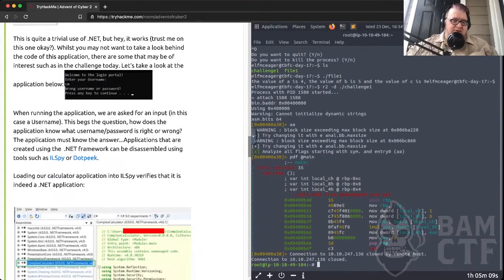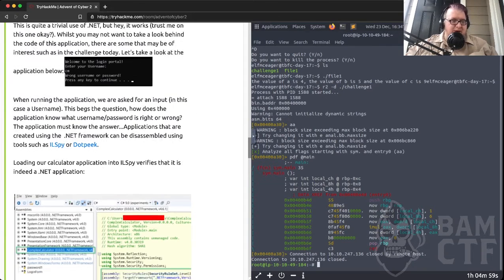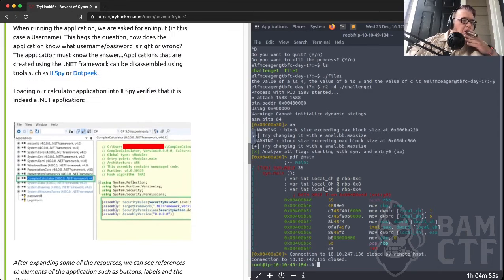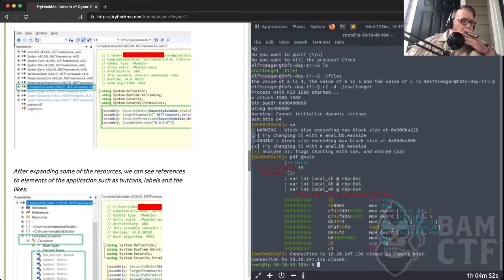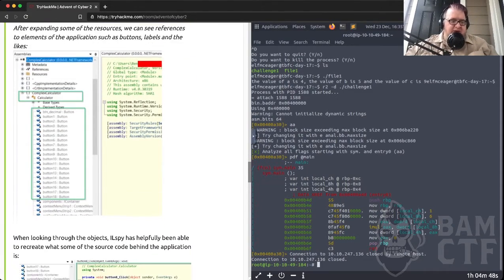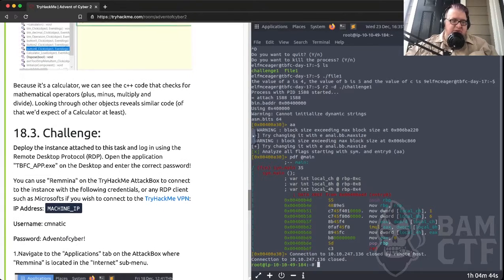So there's an example given here. Here's some things you can use to disassemble .NET. There's ILSpy and .peek. I've also used dnSpy, although they don't mention it here. It's very similar to ILSpy. Anyway, they give you a breakdown of how ILSpy works, and then we get to the challenge.